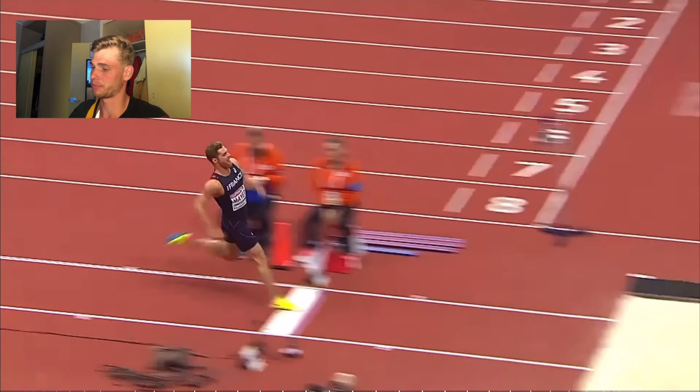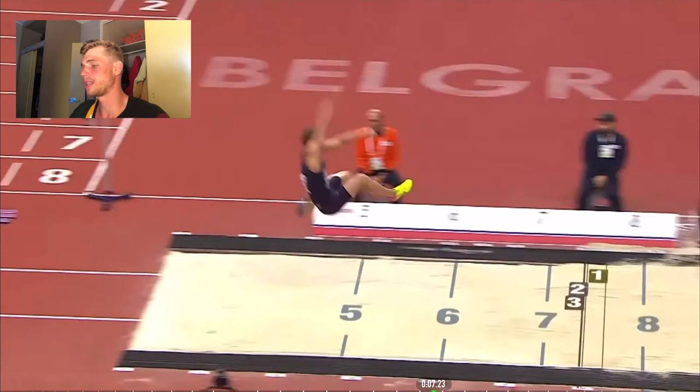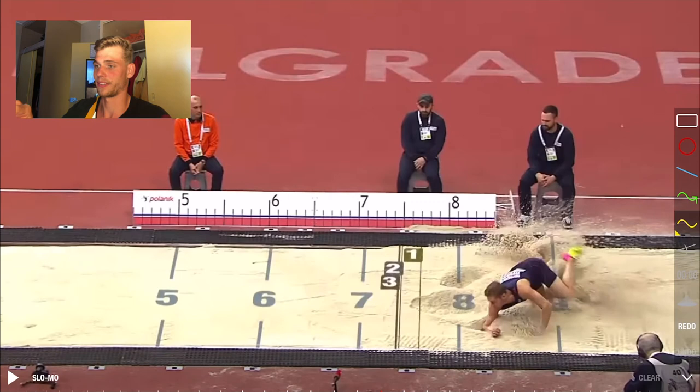And then you see how it just basically catapults him in the air. Look how high he is, how much time he has to bring his legs forward, and then he's just flying. Just flying. Really nice.